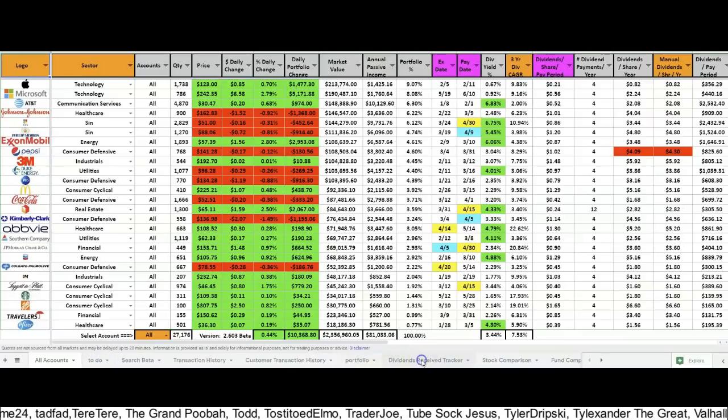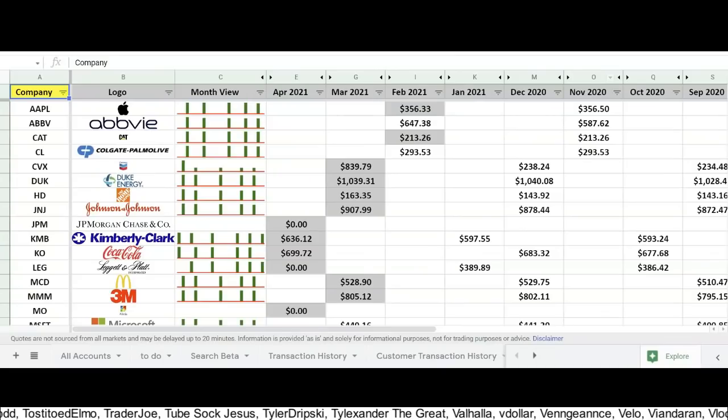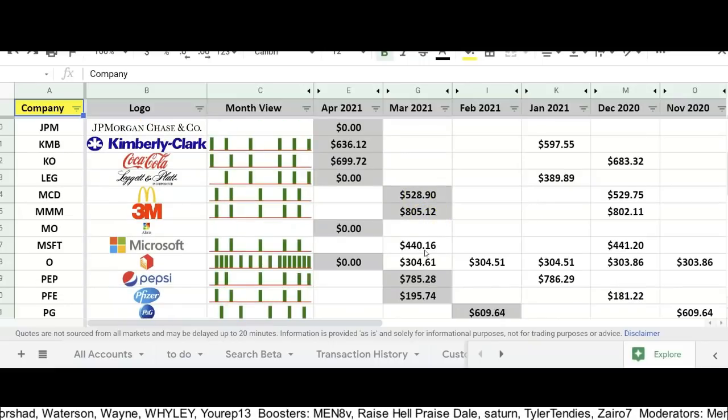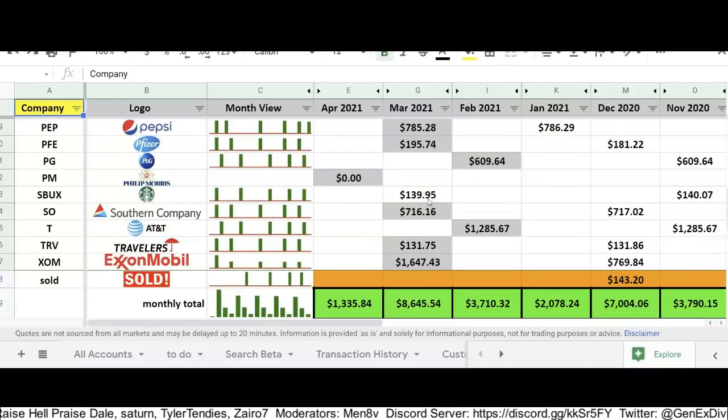And if we go back and look at these dividends received, I will zoom in a bit so you can see the March ones a little bit better. So specifically we had Chevron who paid out $839, Duke paying out $1,039, Home Depot $163, Johnson & Johnson $907, and then we had McDonald's pay out $528, 3M $805, Microsoft $440, Realty Income $304, Pepsi $785, Pfizer $195, and we have Starbucks at $139, Southern Company at $716, Travelers at $131, and ExxonMobil at $1,647. That's how we get to the $8,645.